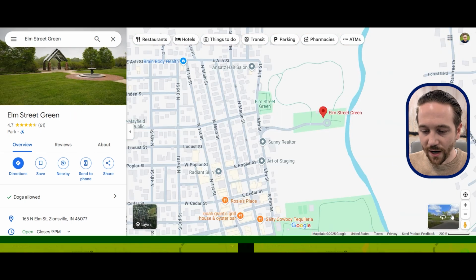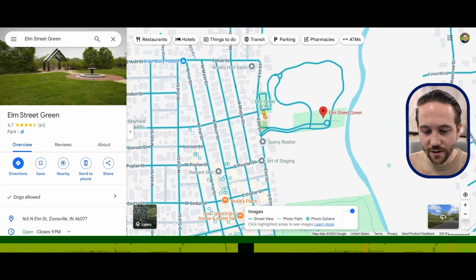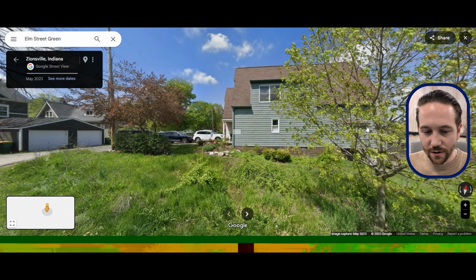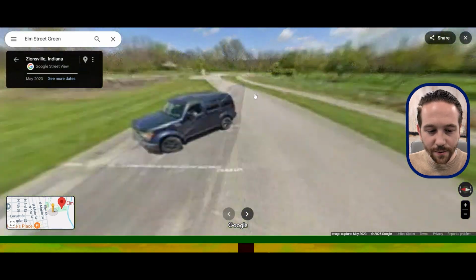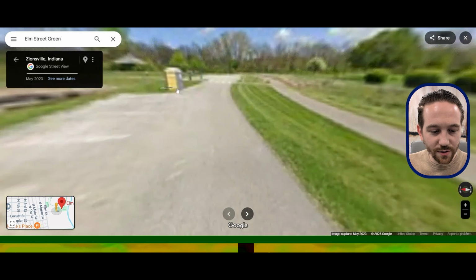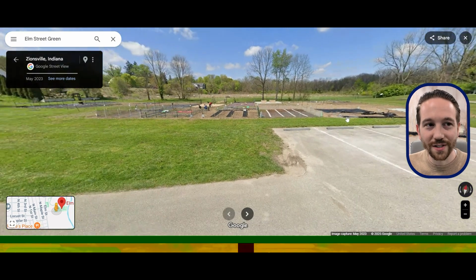I also wanted to highlight Elm Street Green. Let's actually dive into the street view and go up. Another great green space where you can get all sorts of vegetables and just the community garden aspect.